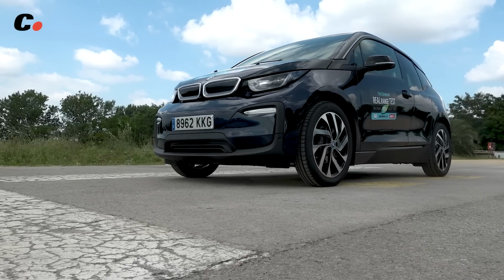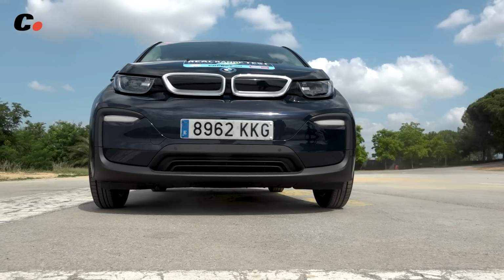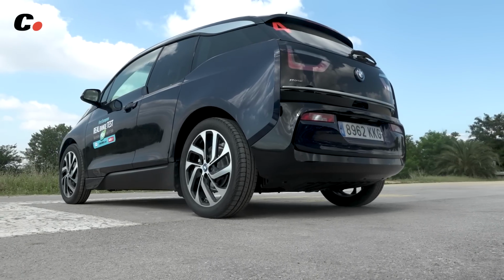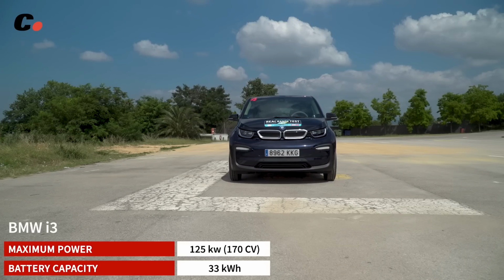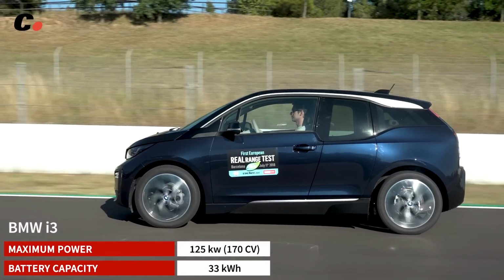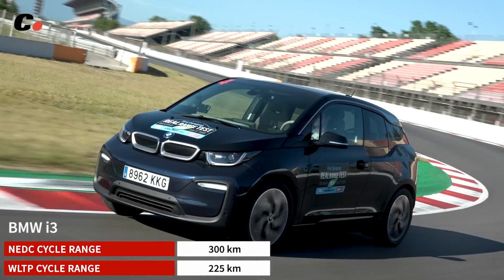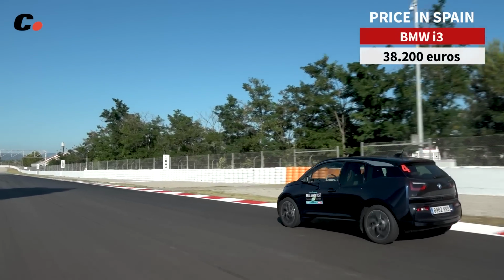BMW i3. Futuristic, urban and technological, the i3 is a 5-door, 4-seat car launched 5 years ago. Improved at the end of 2017, it exists in two versions, Normal and S, the latter with a more powerful motor. The normal version we use in this test has a 125 kilowatt engine and a 1-year-old new battery with a capacity of 33 kWh instead of 22. The homologated range in the net cycle is 300 km, but 225 following the new WLTP protocol. Price in Spain starts at 38,200 euros.